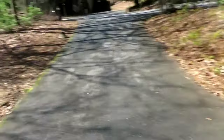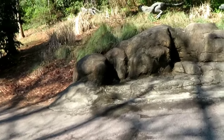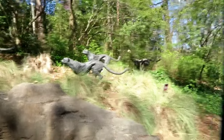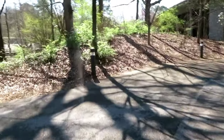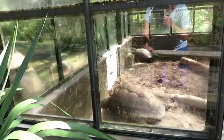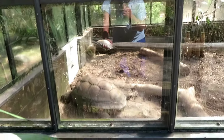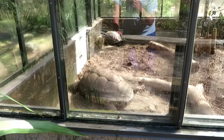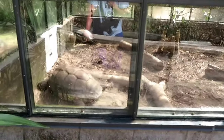Okay, it's like we got some stuff up here. Got some cheetah statues. That's a dead end. Conservation arc. I wonder what this is. All right. There's some giant tortoises. I saw back earlier where they usually have them. They put them in the greenhouse because of the season, I guess. So they keep them in here. So far, it's like there's only two of them in there.